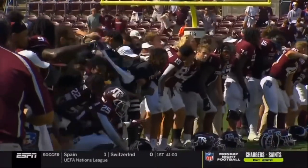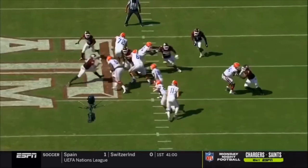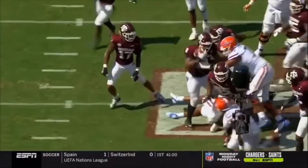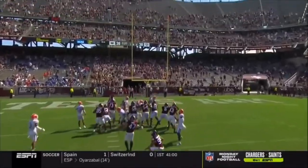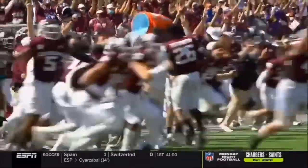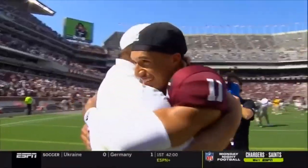The takeaway by the Aggie defense, Buddy Johnson forcing the fumble. Malik Davis coughing it up here. Big hit by Johnson, the senior from Dallas. And then the short field goal after A&M moved it down the field. And the Gatorade bath for Jimbo's first win against a top five team here at A&M.